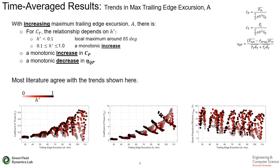For each of the 3 motion parameters, we'll look at 3 different outputs. We have the coefficient of thrust, which is the scatter plot on the left, the coefficient of power in the middle, and the quasi-propulsive efficiency on the right. Each point represents a case, and then it's colored by one of the other parameters. So in this case, we're looking at amplitude, so it's going to be colored by H star because it plays a role in the trends that we see.